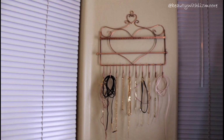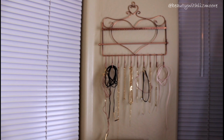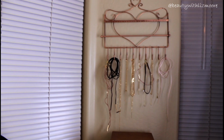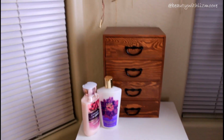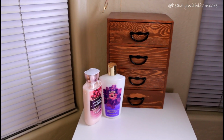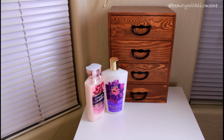Then you come over here, and here it's just this little jewelry holder I got off Amazon. I put my necklaces up there. And then this little box just has some more jewelry in it. My brother-in-law and my sister made it for me while I was in high school, and I still have it.